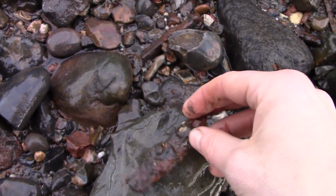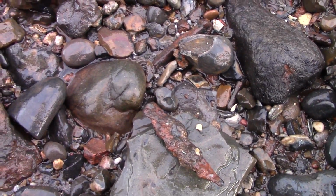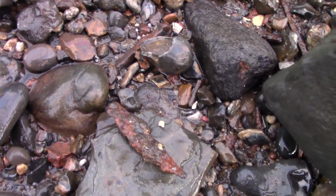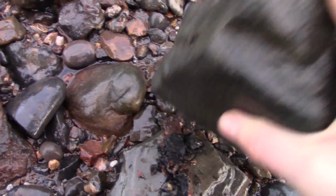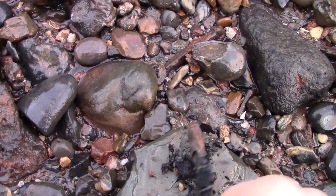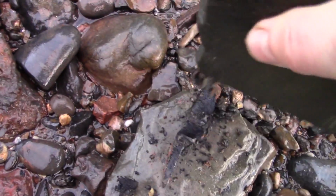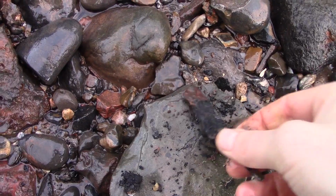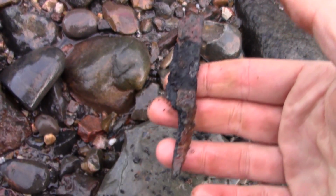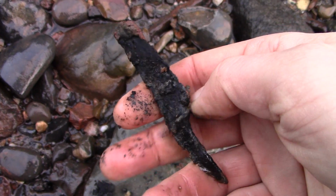I'll just tap the rust off gently and see if it's worth taking. There we go. Probably 18th century knife blade there.